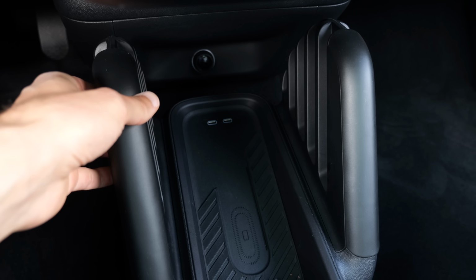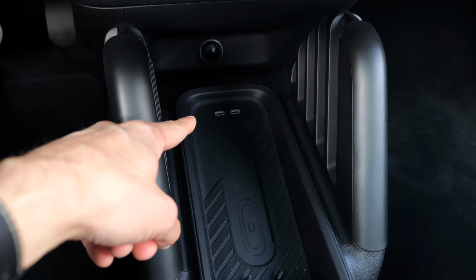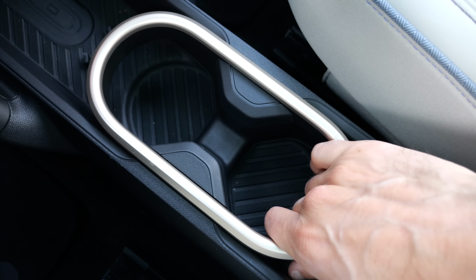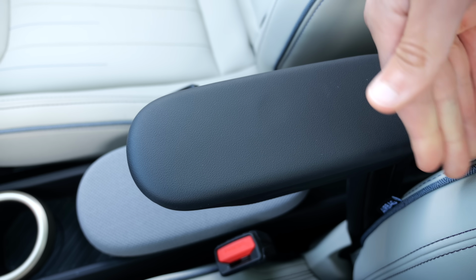Lower middle console here with these splitters, I would say, two USB-C chargers, then also an inductive charging pad for your phone. Cup holders are not so adaptive though. And there's an armrest which is attached to the seat.